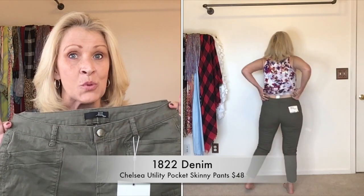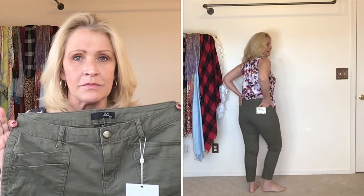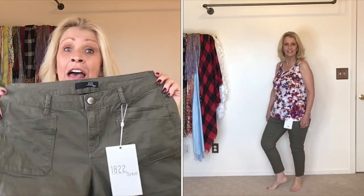And this 1822 denim is really a nice, affordable denim. So if you haven't tried them, I highly suggest that you try them. They do carry them year-round at Nordstrom. You can find them at Nordstrom Rack. You can also find them at TJ's if you look. I highly recommend this brand. They're really comfortable and I like these.